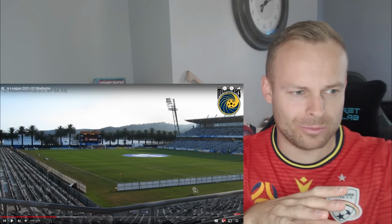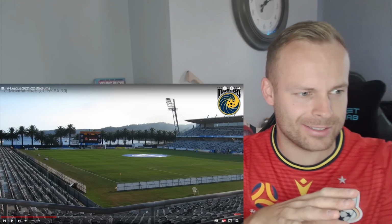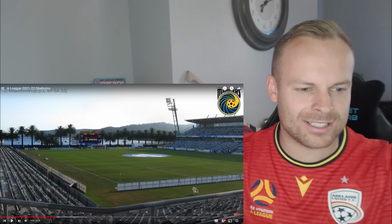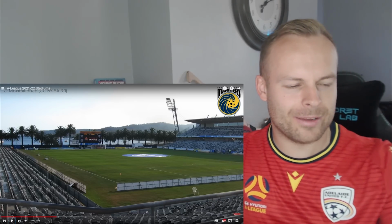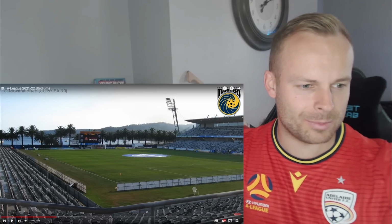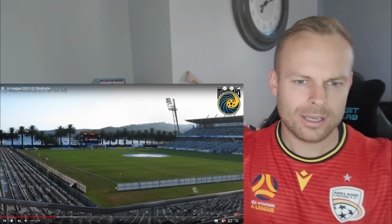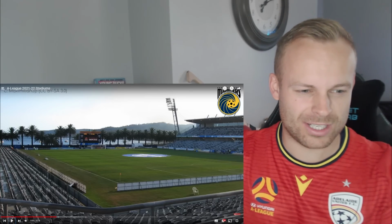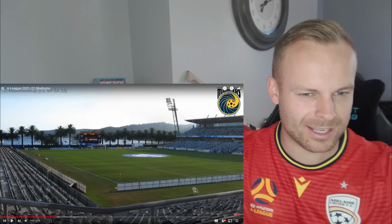I wonder how many footballs are lost into the sea. I'm not too sure. Now, it doesn't seem like they're that far, but actually that is a big distance to be away from the pitch, I think. It's very boxy. It's very boxy seating, isn't it?